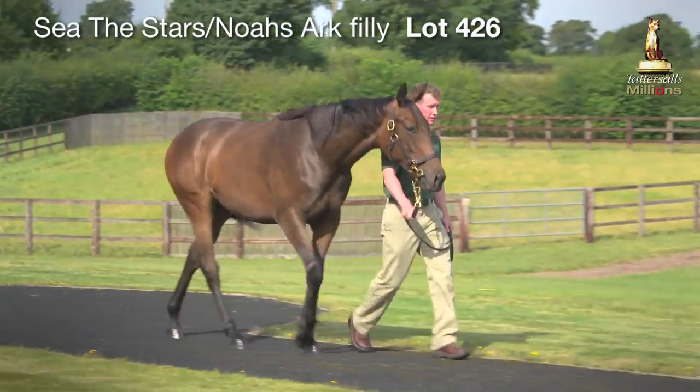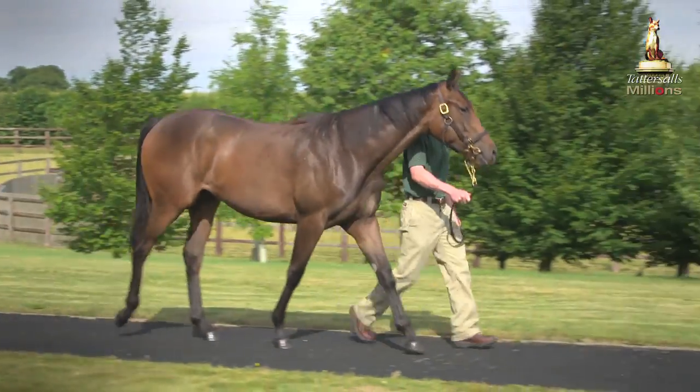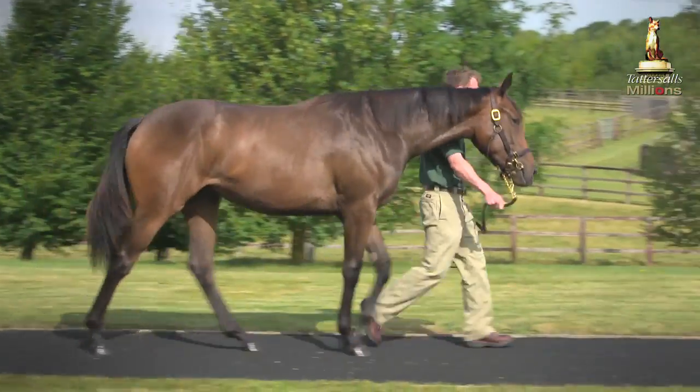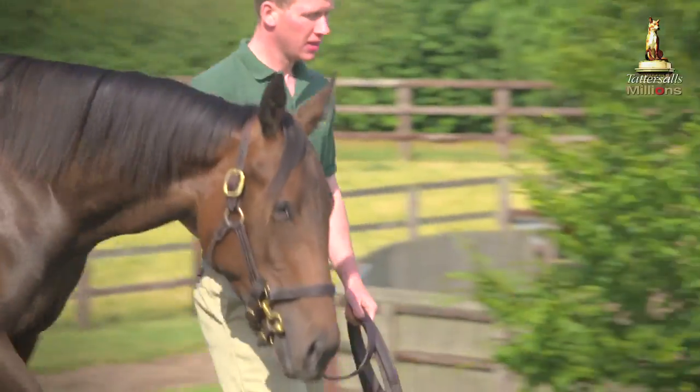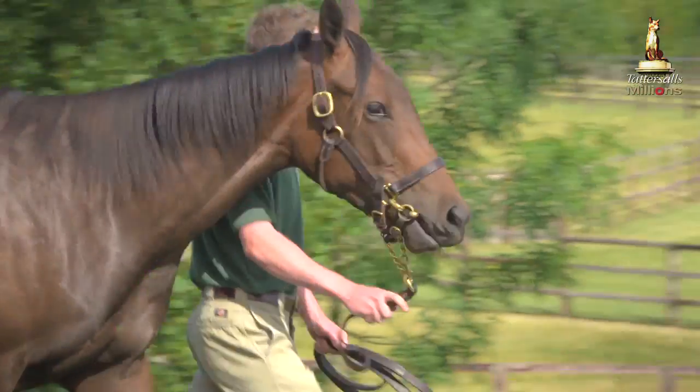Next one up is the Sea of Stars filly out of Noah's Ark. You can see that she's a beautiful looking filly, got a lot of scope, real athletic walk, and you can tell from her temperament she's got a great attitude, very laid back. I think she'll be very popular with people.